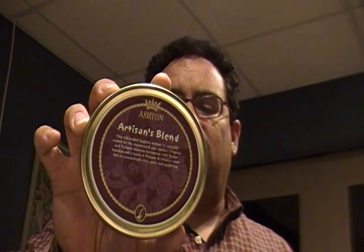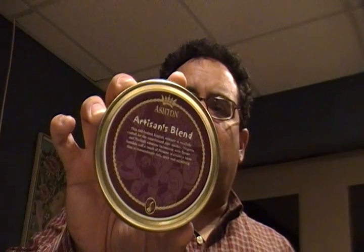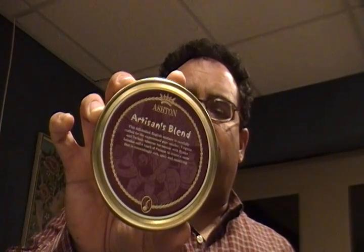When I say that Northwoods is rounded, I'm saying that it's a complex blend, but not quite as complex as Artisan's Blend, which, I guess because of the spiciness, would tend to be a little bit more exotic, a little bit more complex-based.